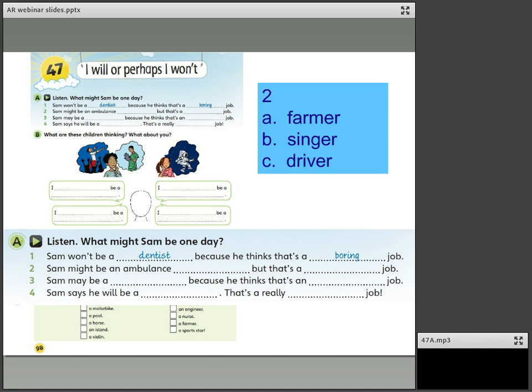A dentist? No, I don't want to be a dentist. I'm sure about that. I won't be a dentist. I think that's a boring job. An engineer? No. I might be an ambulance driver, but that's a difficult job. A journalist? I may be a journalist because that's an interesting job. Or a teacher? Wow, yes! That's a great job.